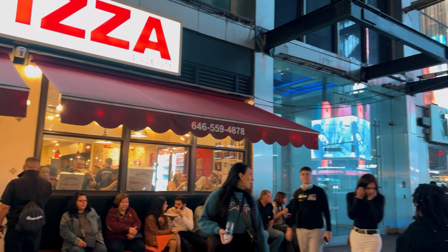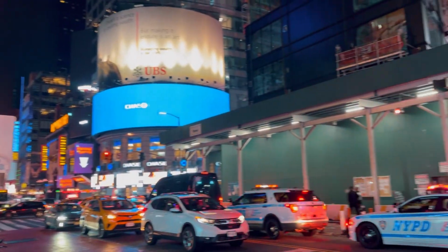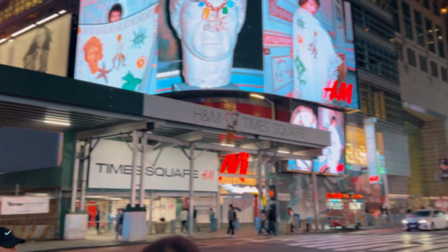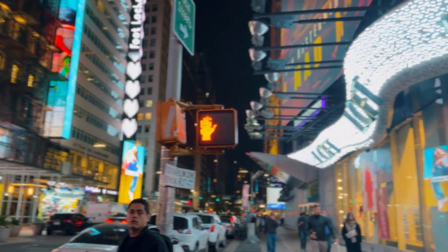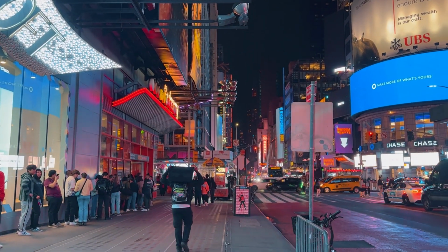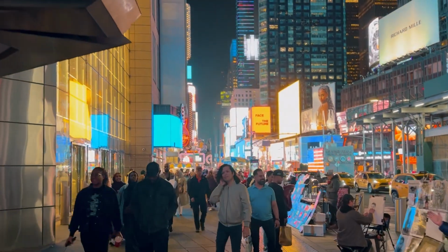This is like 11 o'clock at night. And here we are at Times Square. The world-famous intersection is known as the crossroads of the world and is one of the busiest pedestrian areas of the city. Times Square is renowned for its bright lights, massive digital billboards, and Broadway theaters. Every year, millions of people gather here to celebrate New Year's Eve and watch the ball drop.